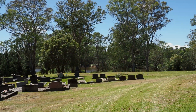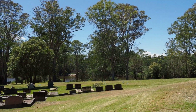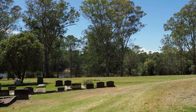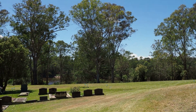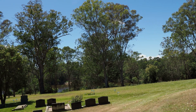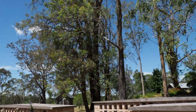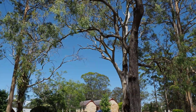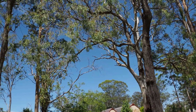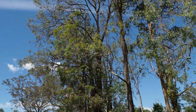It's just another stunning day. Going to be another warm one. I think it got up to about 30 degrees yesterday. So I digress. This is actually right on the river, which is just a beautiful sight. I'll go up and have a look at the old buildings shortly. But just the ambience here is beautiful, and what an amazing place to have a cemetery.